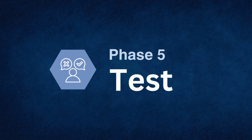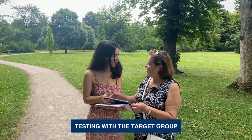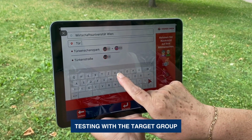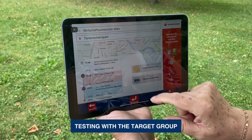Now, how do you ensure that your solution actually satisfies customer needs? You have to gather feedback from your users. This is done in the 5th phase, test. In the project, the team went again into parks and asked 10 seniors to try out the prototype. By collecting feedback, insights were gained on which features are liked and which ones could be improved or removed.